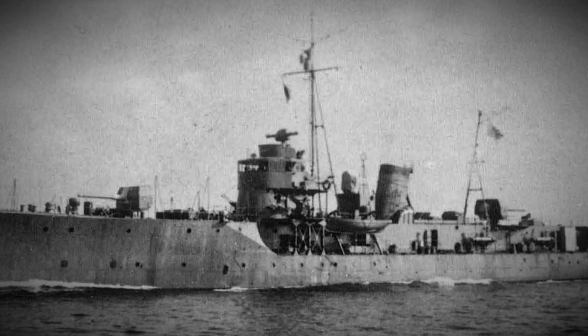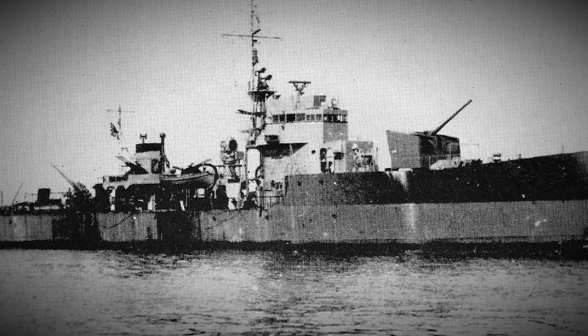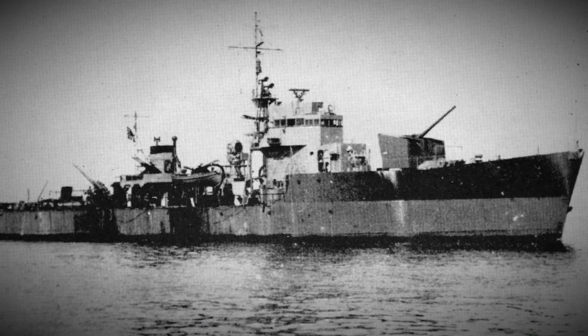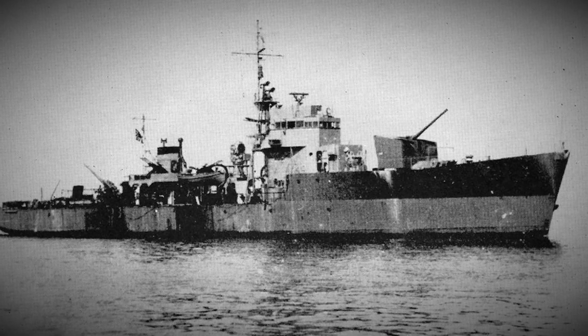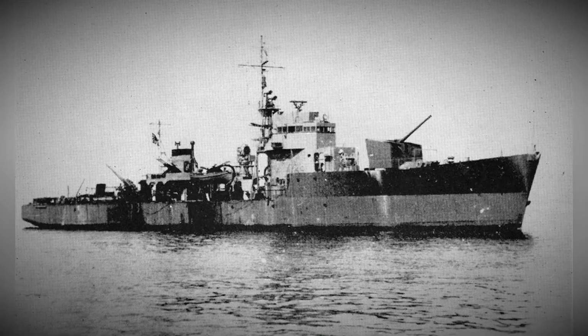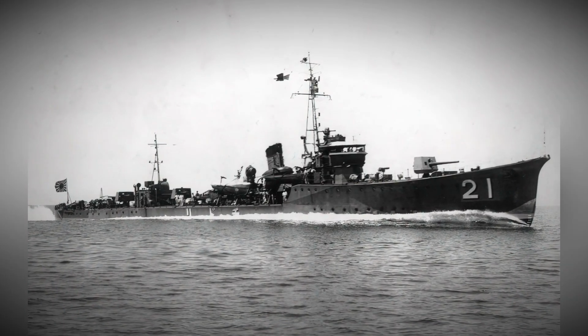In the grand naval battles of the war, they played little part, but in the grinding war of attrition on the convoy routes, they were indispensable. The Hunt class reminds us that not every warship was built to dominate the seas. Some were designed for duty, not glory, and in that role, they were quietly heroic.